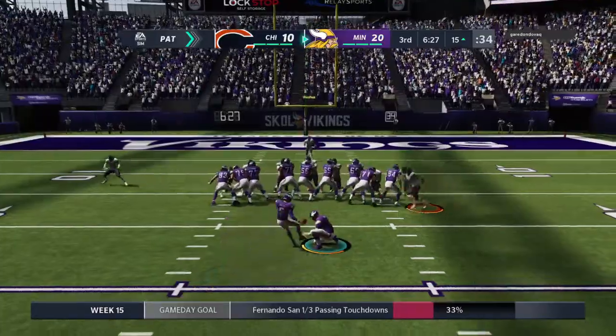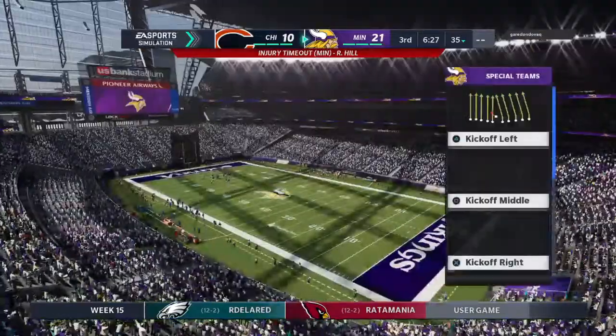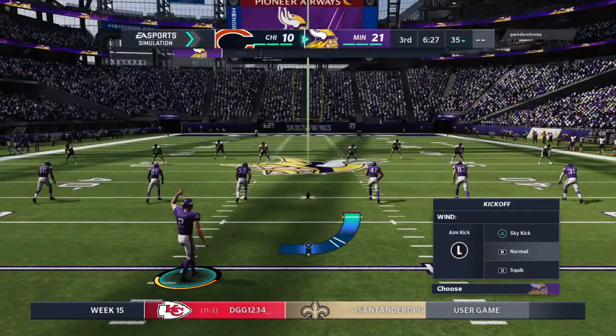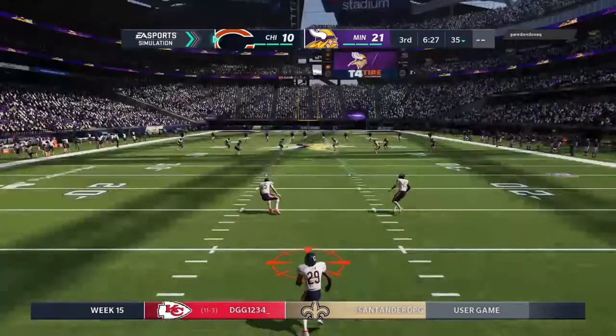Everybody likes to see the long ball throw, but when you throw it underneath and you see someone catch the ball, secure it, make their moves, and then turn it into bigger plays, that's a lot of fun to watch as well. The kickoff team on the field now as they will send this one away.